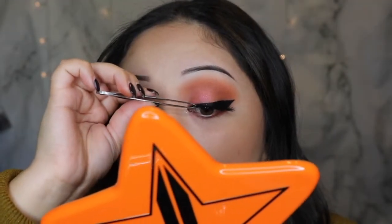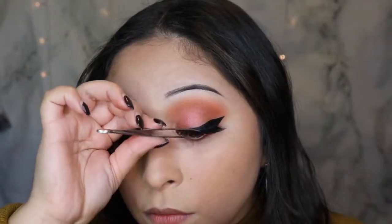So there they are. Very pretty. Very pretty. Let's put on our next eyelash. All right, you guys, so they are the eyelashes. I absolutely love them. So now the only thing we have left to do is try on our Dose of Color matte liquid lipstick.